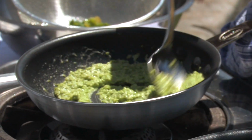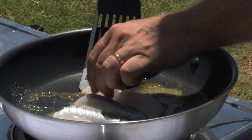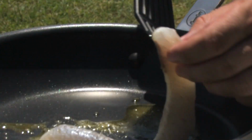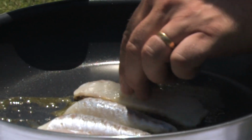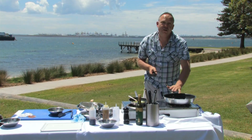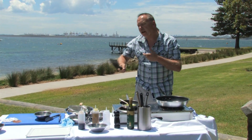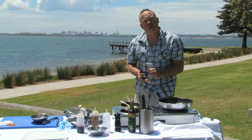Now while that fish is cooking, I'm just going to warm my pea puree. Now this fish won't take long at all. So let's just have a look. Needs just a little bit longer. Then we're going to turn that fish over and I'm going to turn the actual pan off, and that fish will stay nice and warm while I'm plating up, and it'll carry on cooking.